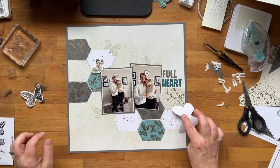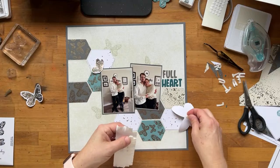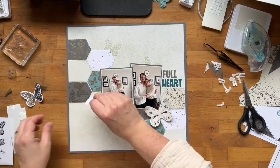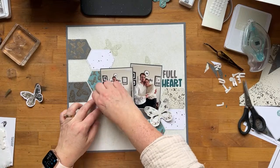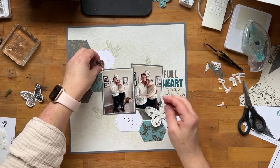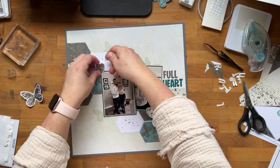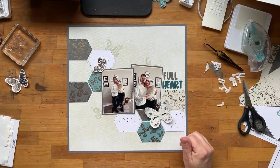Okay, I like that there. I'm going to pop this up using some dimensionals. I'm actually just going to put one dimensional right in the center, just like that. I'm going to pop this up using a dimensional. I think that needs a little bit more here. All right, it's looking pretty good.